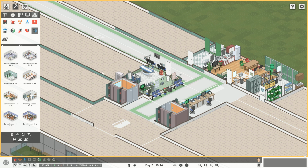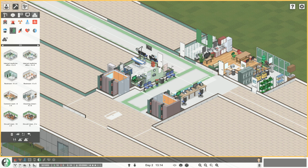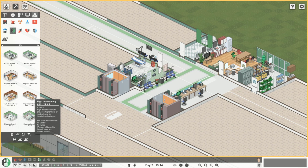One other thing I could add now with the internal medicine is just a simple, I think it's called the diagnostic unit.